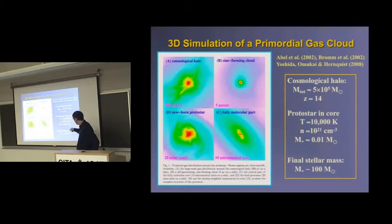And it forms a protostar, which is very small, 0.01 solar masses. But the conclusion from actually a large number of such simulations was that a single 100 solar mass star forms at the center of the halo. Now, this will be important to understand where this number 100 solar masses comes from.